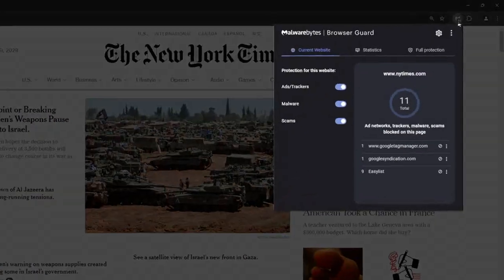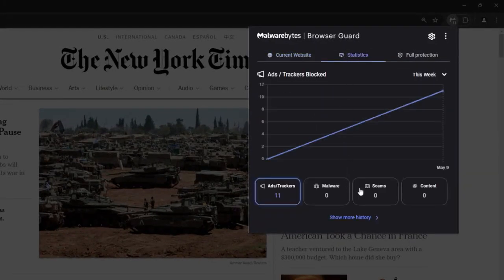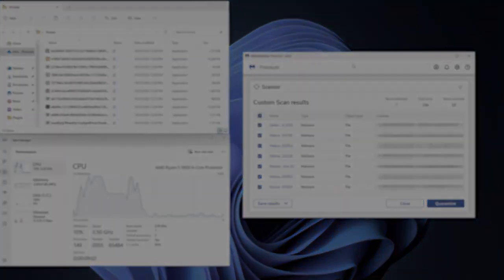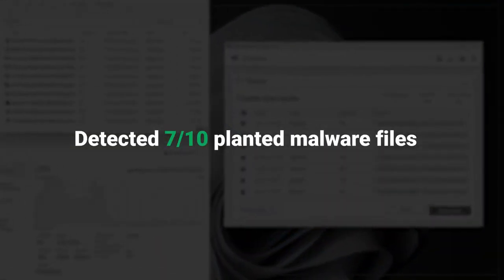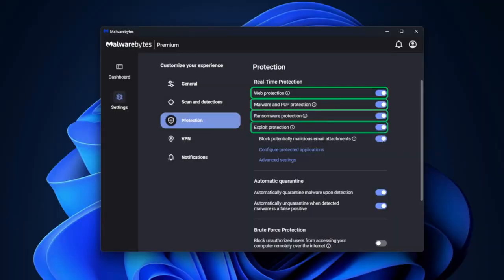As far as additional security features go, there's a nifty Browser Guard extension, which works to block ads, scams, third-party trackers, and malware. And in my personal testing, it was able to catch 7 out of the 10 malware files that I had planted. Plus, the unique exploit protection feature protects against attacks that specifically target security flaws and vulnerable apps.